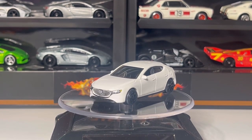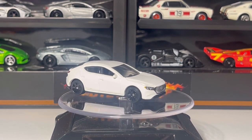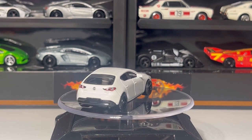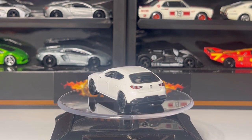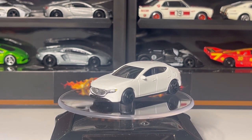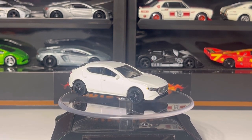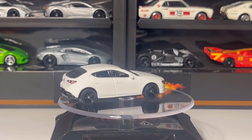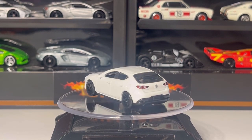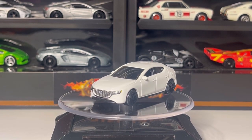Next one up is the 2019 Mazda III. This car comes in a very nice white color, dark glass, light gray interior. I love the stance on this car. This car is a four-door. It's got some very nice detail on the back. It's got the Mazda badge, turn signals, tail light detail, and it's got some very nice detail on the front. It also has the Mazda badge. The grille is nicely done, turn signals, headlight detail. Everything about this particular casting is just spot on. I want to say this, guys, I'm not necessarily a fan of this particular model, but I got to give credit to Team Matchbox over at Mattel for doing an excellent job on this particular vehicle.